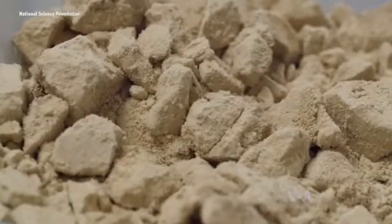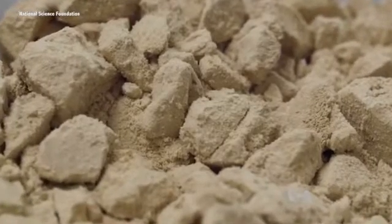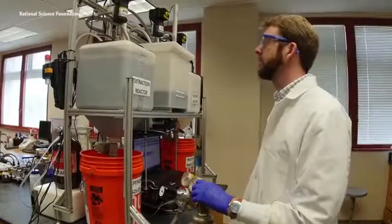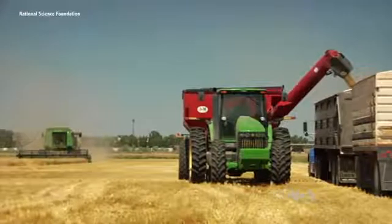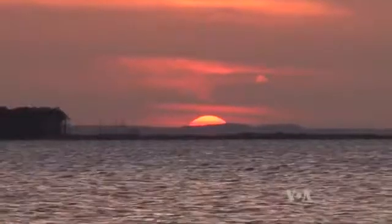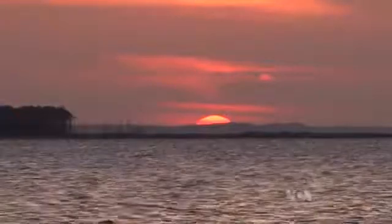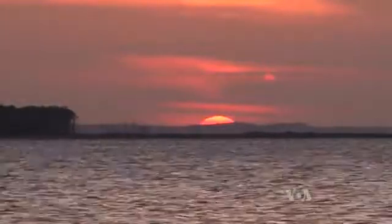Struvite is a valuable, slow-release fertilizer that farmers could then sell. And those leftover solids, they're still rich in carbon. Farmers can spread it on their fields to help the soil hold more nutrients and water. The result is a win-win-win for farmers, consumers, and the environment. Faith Lapidus, VOA News.